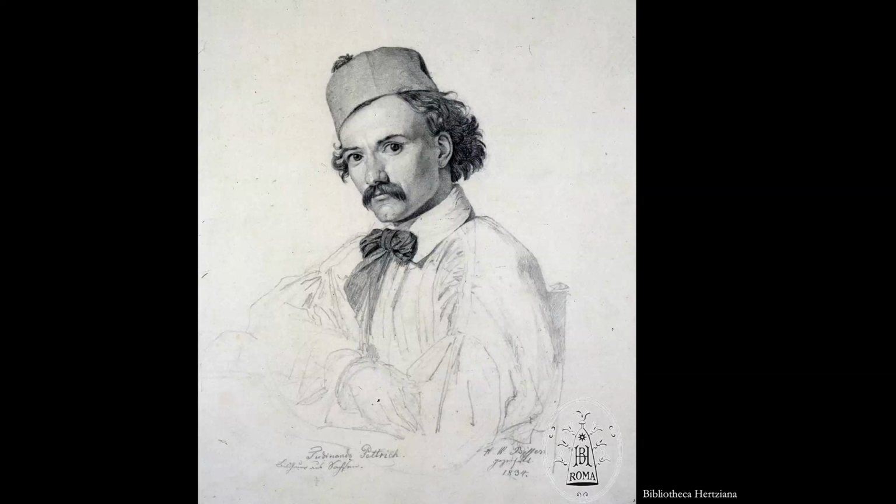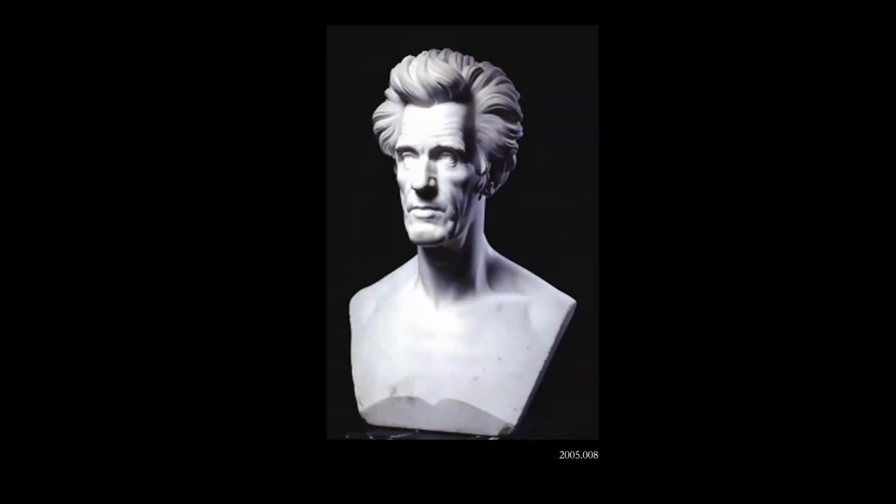that Pettrich was able to sculpt Jackson. And this is a copy. I believe at least 5 are known, but it's amazing just how Jackson's hair is rendered. You can just see the shock of his hair and just the waves of the hair very artfully rendered in the marble.